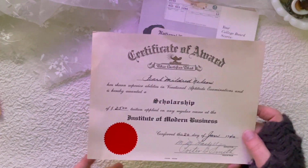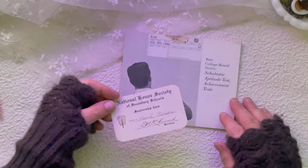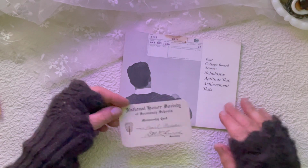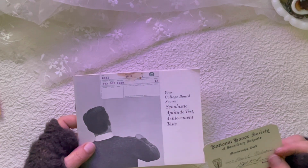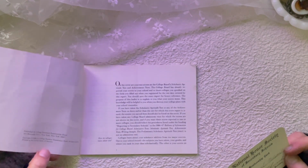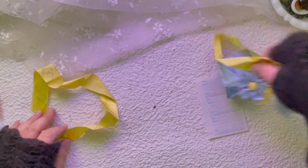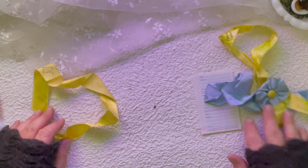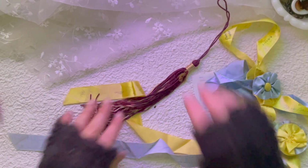Certificate of Award, 1940. And National Honors Society. And SAT results from, I think this is 1966 or something, from the College Board. Yeah, 1966. There's some cool ribbons. I have a couple of those. Looks like that one lost a little thingy in there. There's a 1967 tassel.